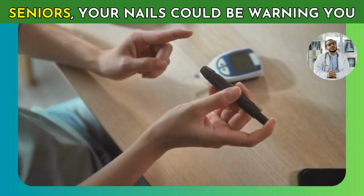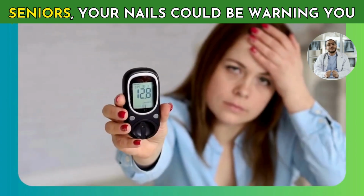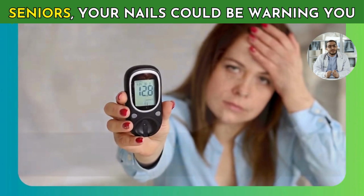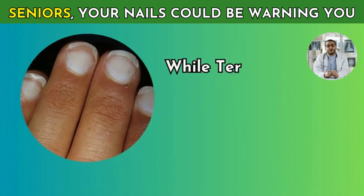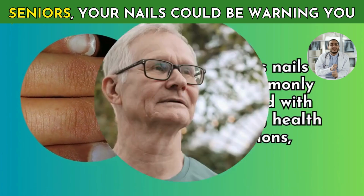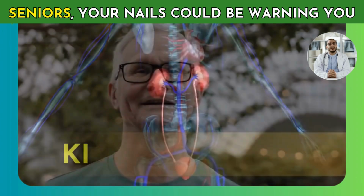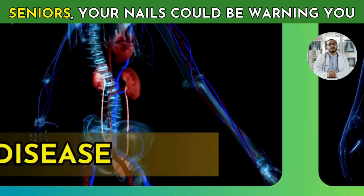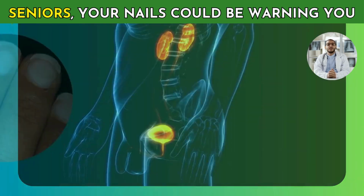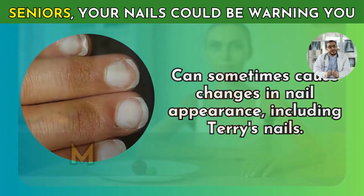Diabetes. Terry's nails have been observed in individuals with diabetes, particularly those with poorly controlled blood sugar levels. Aging. While Terry's nails are more commonly associated with underlying health conditions, they can also occur in older individuals without any specific health problem. Kidney disease. Kidney failure or chronic kidney disease can sometimes cause changes in nail appearance, including Terry's nails.